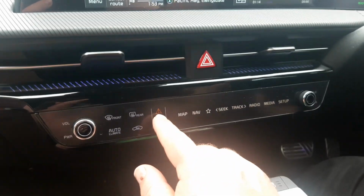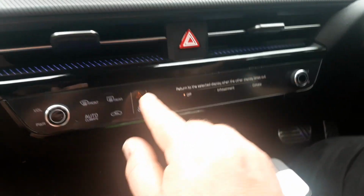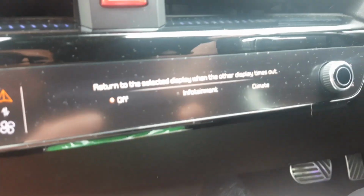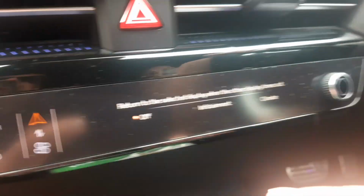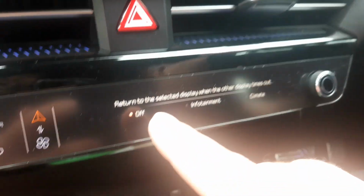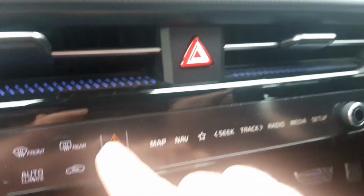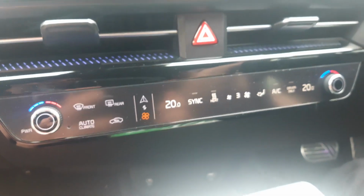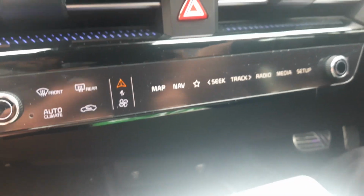However, there's another little trick here where if you press and hold this button for a moment, I didn't know that. You can set the system to default to whichever form you want. So right now it's set to off, it just goes to whichever one you want, but you can set it to infotainment, in which case when you switch to the heater, if you don't use it for a few seconds, it automatically switches back.